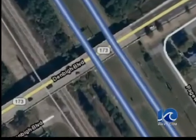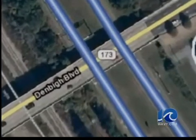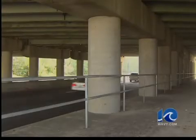Number 2 on the list, Denby Boulevard, crossing 64 and the CSX railroad tracks. That is monitored by VDOT. What repairs did you make out there? I don't believe we can discuss exactly what kinds of repairs we made. Can't discuss it. You heard right. VDOT won't discuss repairs they've made to the bridges that carry the traveling public.